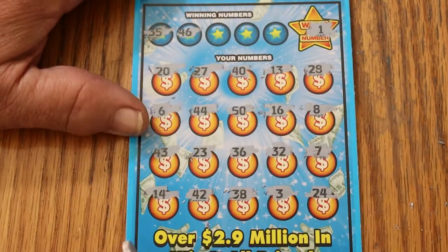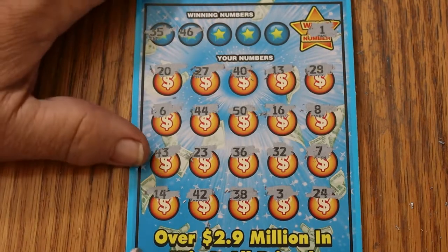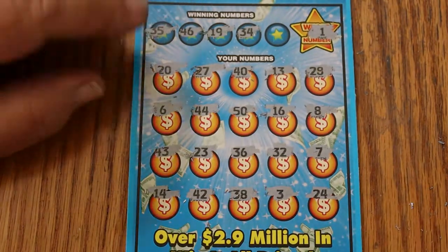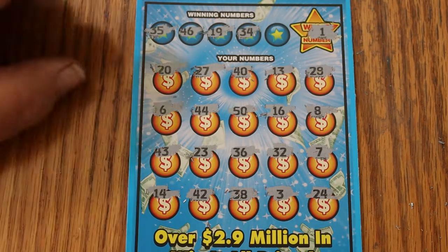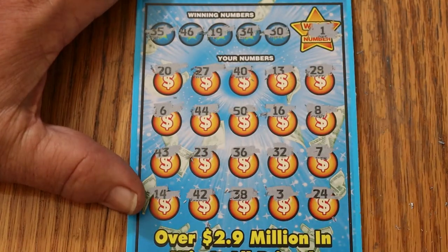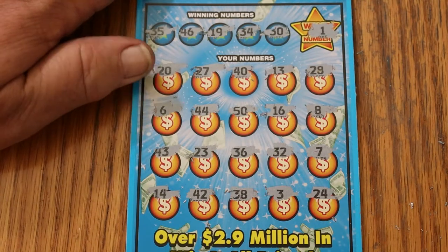35 and 46. Okay, don't see a 35. And I don't see a 46. Okay. 19 and 34. No 19s. And no 34s. Number 30. Got a 40, got a 50, but no 30. And a 20. All right, moving right along then.